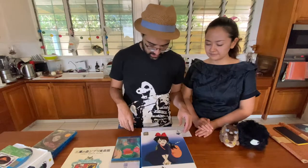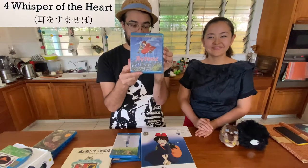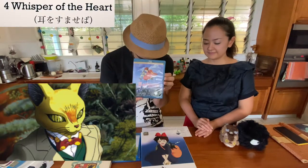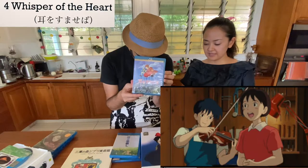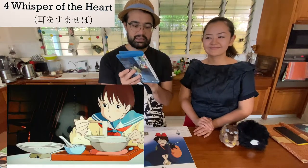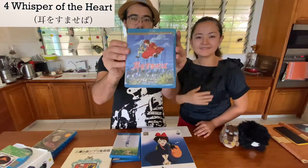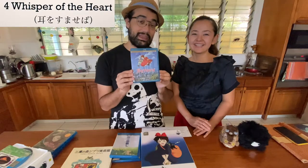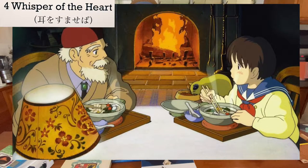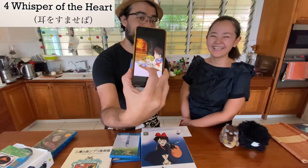Next up, we are going to do a dish from Whisper of the Heart. We are going to make Nabeyaki Udon. This movie is called Whisper of the Heart, and the Japanese name is Mimi o Sumaseba. I approve of this picture because it has a cat in it. So, Nabeyaki Udon.